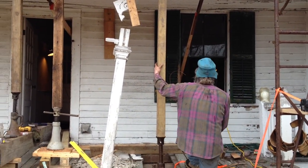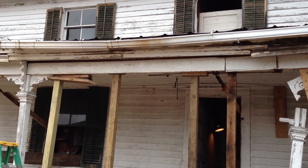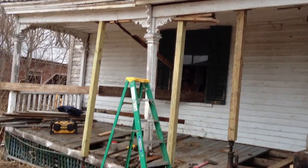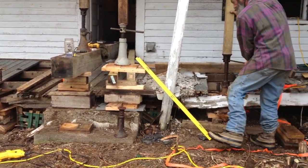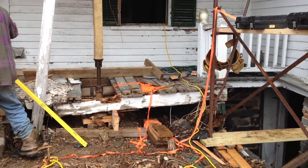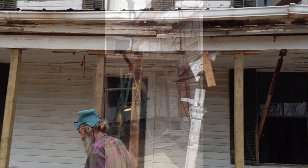Does a little bit at a time. But you can see, we almost got it level. And then the next job is redoing the base of the porch and putting the decking back down. We'll be drinking a beer on this porch by the end of the week, Pete says, as long as I don't run into any more problems.